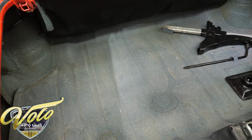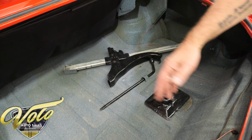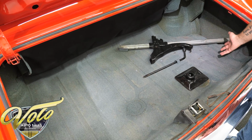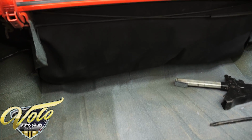Convertibles had a tendency of leaking water underneath that rubber mat, and it would just rust them out. This is clean. They might have left the mat out on purpose to keep it dry. Has a jack assembly, but no spare. New well liner that the top goes into.